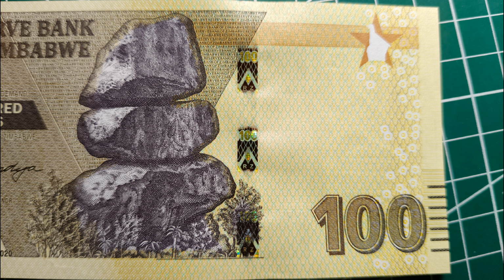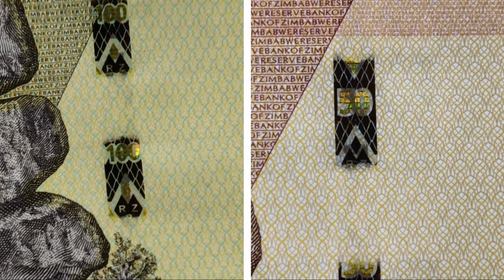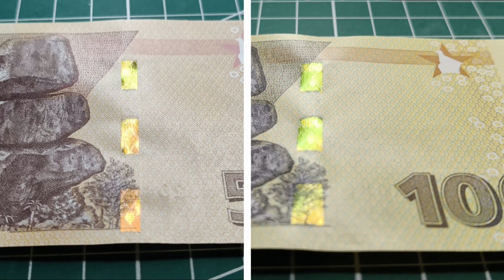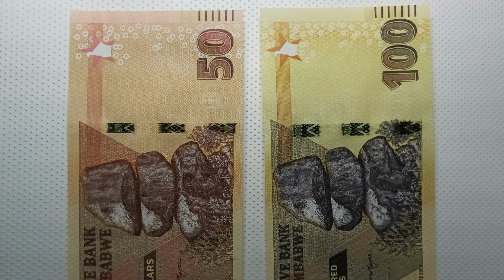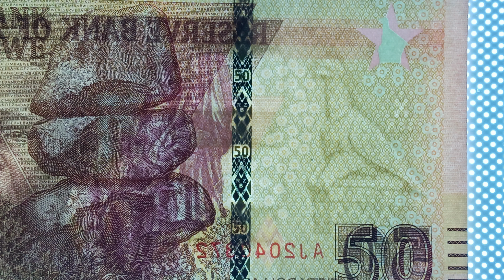The 50 and 100 feature a rainbow bar effect, in which certain parts, like the denomination and these diamond parts, will appear as green when the note is stationary, and when moved, it will change in random colors. When tilted, the security thread will change from brown to green. And when held up to light, the denomination and initials RBZ will appear, along with this beautiful diamond pattern.